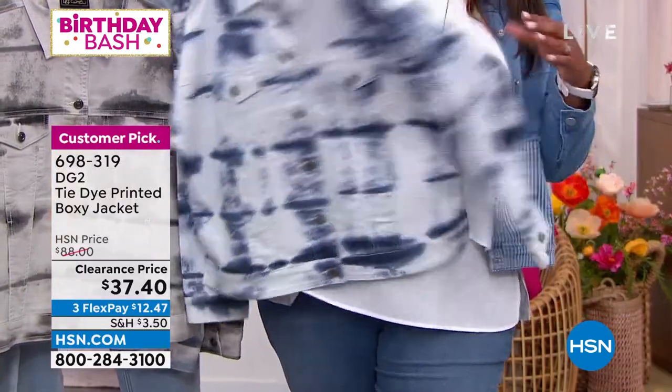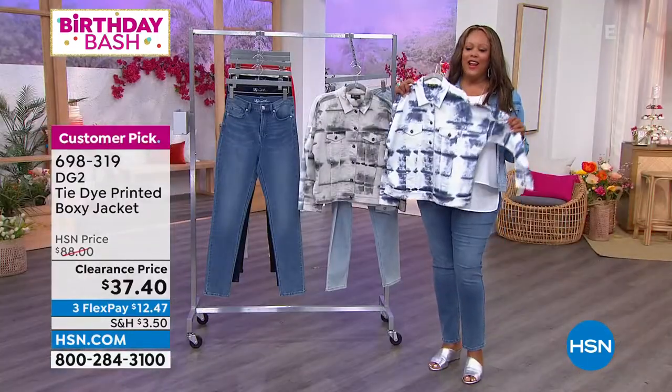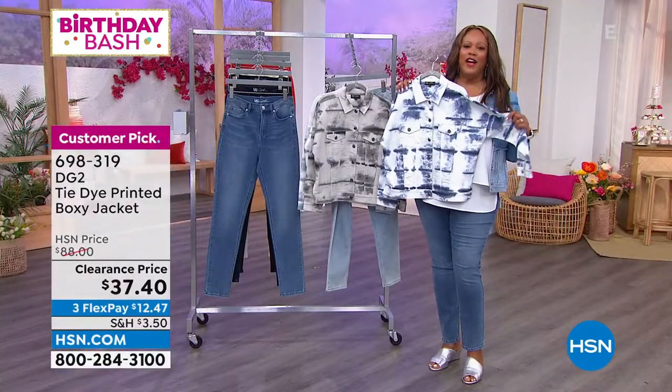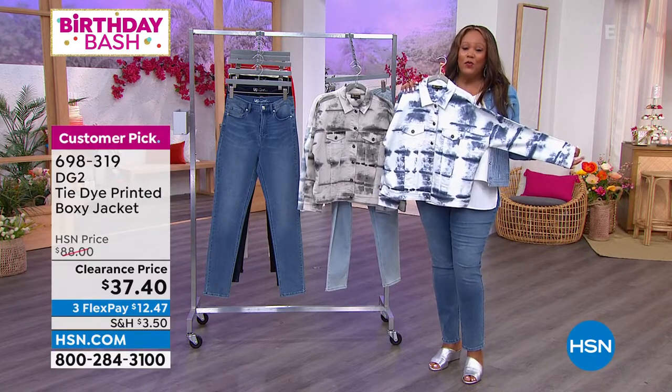This is so fresh. And you want to put the look all together, get this white easy tank and put this over. I love this top. I think this is something you'd find at a boutique for $200, not for $37. I can't believe the price is more than 50% off.